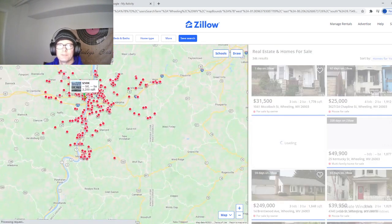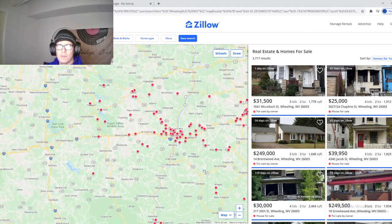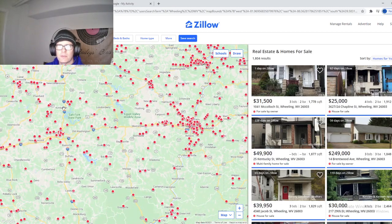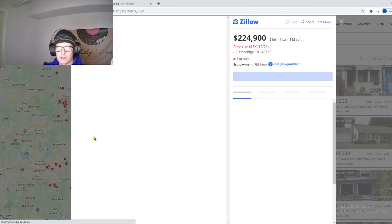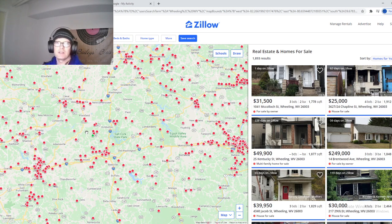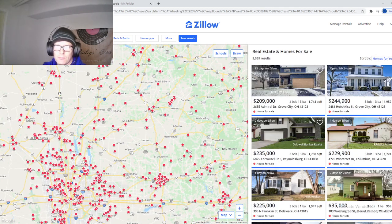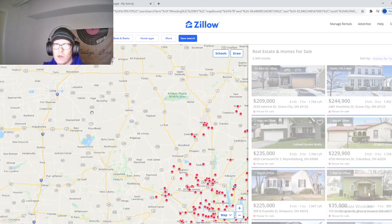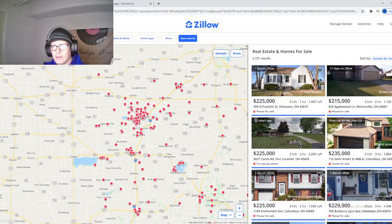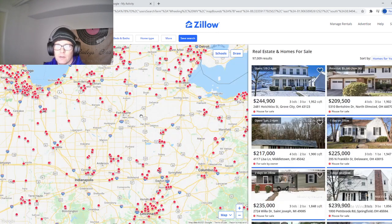And let me try to move things so that you all can maybe see a little bit better. I guess my box is gonna block some things. That's just natural. So I'm on Zillow, as you can see, and I'm going to give you a little bit of an idea of what it's like prospecting on Zillow online, the way I do it.